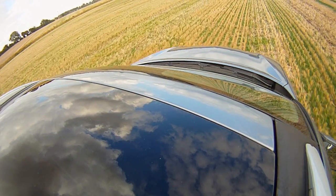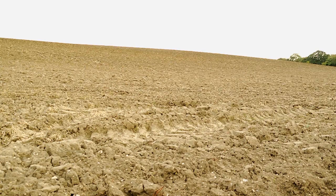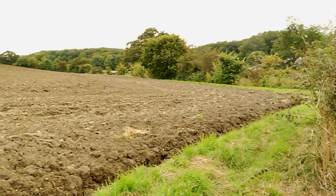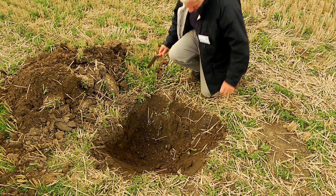David started to work with national specialist Simon Draper, paid for by CSF. Simon starts off by carrying out a survey looking at the slopes that can cause runoff and pollution. Then it's time to dig deeper.